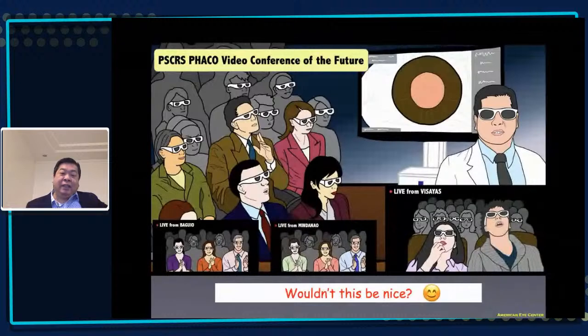So when we're instructing them, everybody will be seeing exactly the same thing as the surgeons who actually did the surgery. Again, imagine the teaching potential for this in the future.